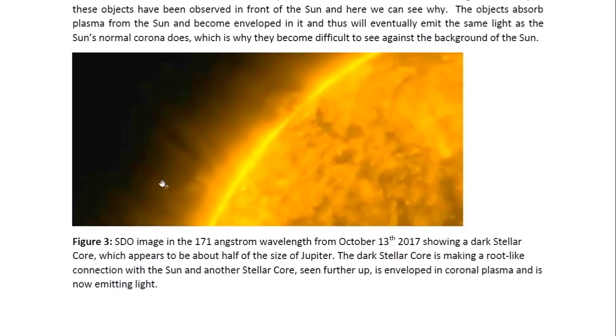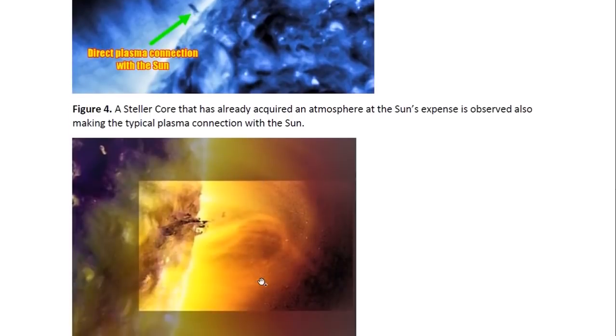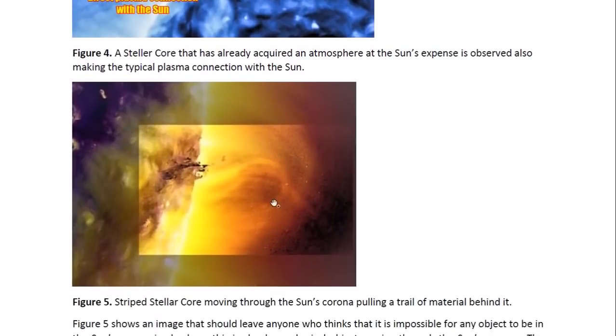This one is definitely dark within the sun's corona. This one you can see the outline. We can see it's a separate object enveloped in coronal plasma, but it is not dark. Now here we see a striped object, a striped stellar core moving through the sun's corona.